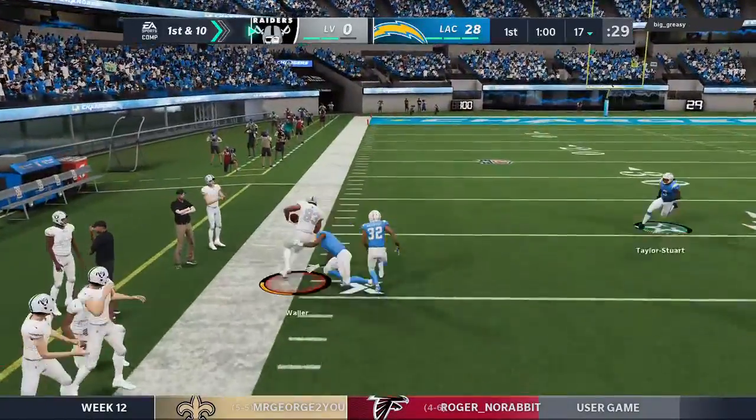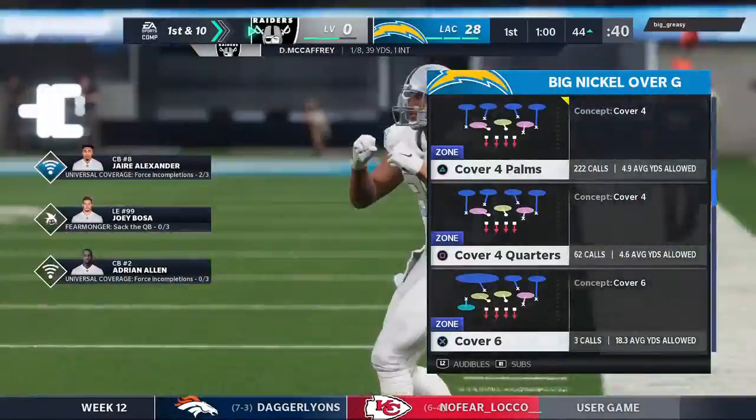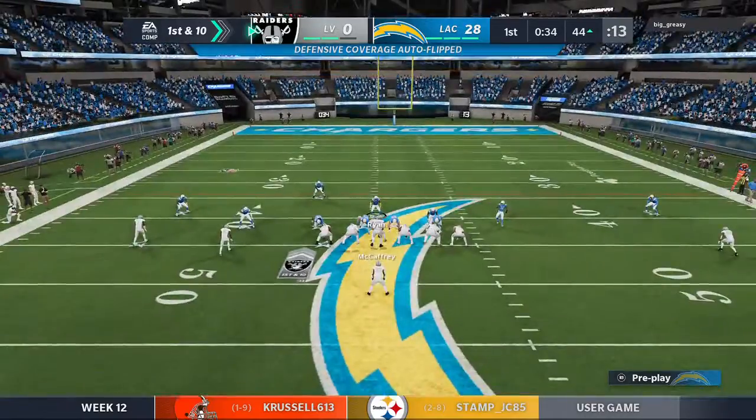A good start to the drive. Here's that's caught out on the left side. And he gets this to the other side of midfield across the 45 before going out. 39 yards the distance covered on the catch and run.